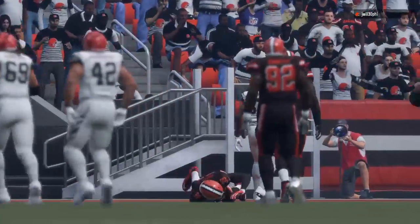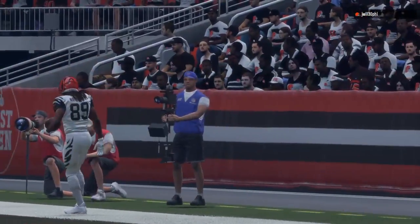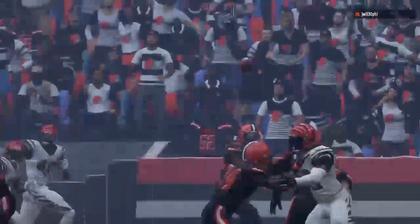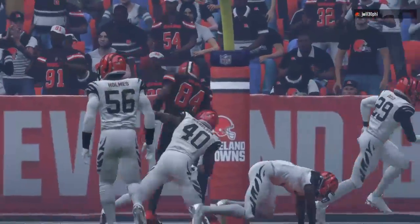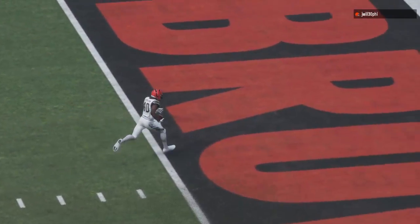So for Cleveland, that'll be a happy locker room as they start this season 1-0. And they will hit the road next week. Meanwhile, for our visitors, they obviously fall to 0-1 with the defeat. And they'll get a home date next week against the Minnesota Vikings.